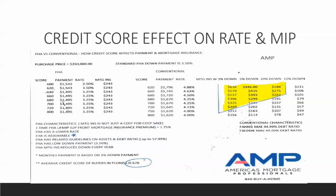On the FHA side, once again, it's government-backed, government-insured, all right? And the government kind of treats everybody the same. Whereas on the private mortgage side, their premium, their cost, is determined by the score and the down payment amount. Whereas on FHA, it doesn't work that way. Everybody's kind of thrown into the same bucket, especially once you get above a 640 credit score.